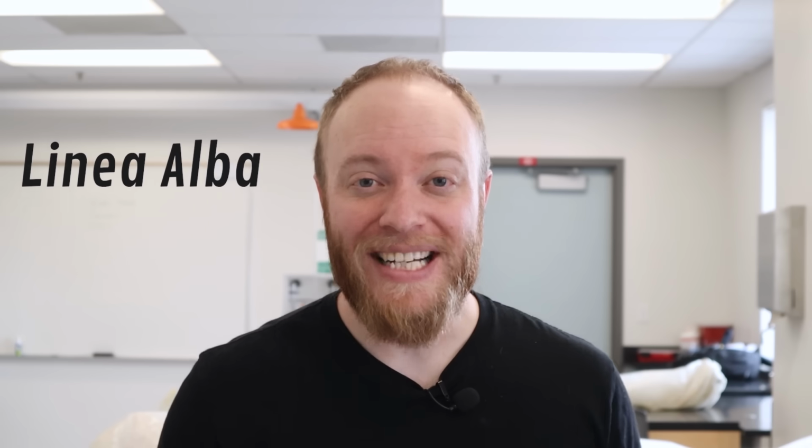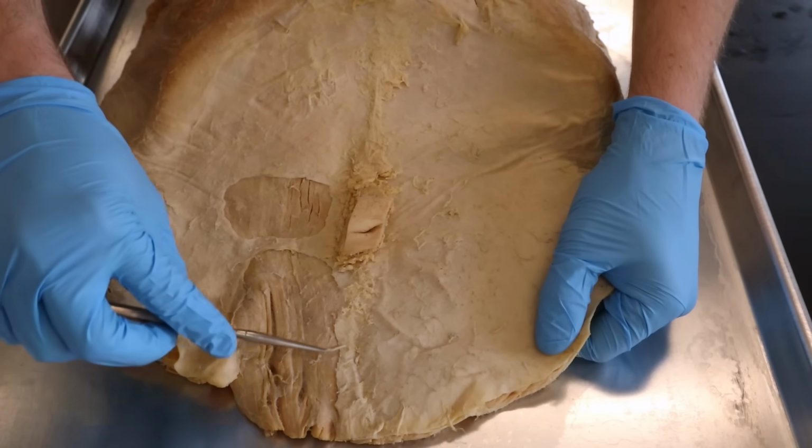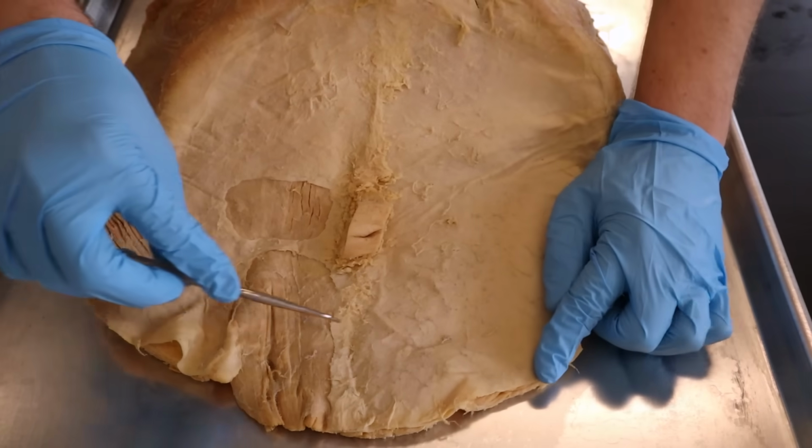And it really is a white line. That's what linea alba means. And we can see that right here. So all of this is the linea alba going up towards that sternum. And this is a gap between the muscles. And this is what they're looking for.